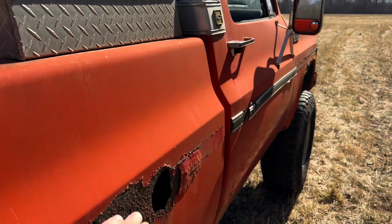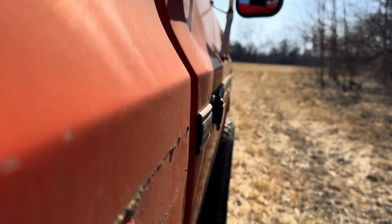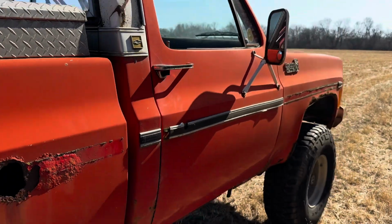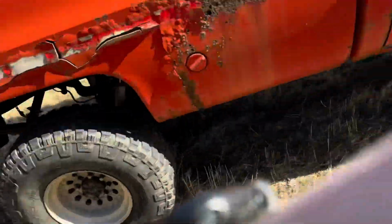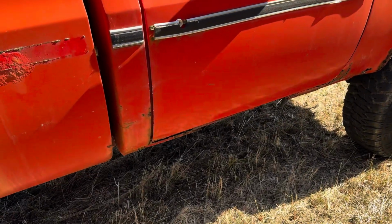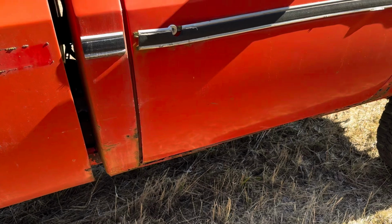Look at the body line. Look how straight this truck is. Can you believe that? I've seen multiple square bodies come up from Texas, Arizona, all that stuff, and they don't have body lines like that. I mean, this is a very straight truck. Going to guess the rockers and cab corners have already been done. Maybe not, but both cab corners are actually there.